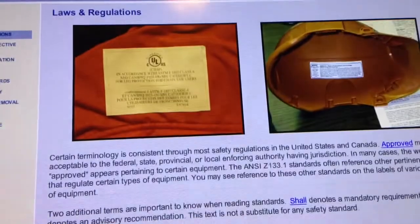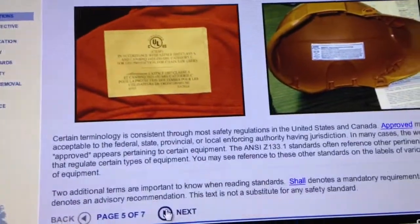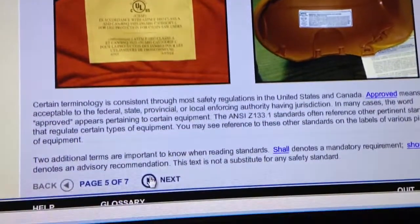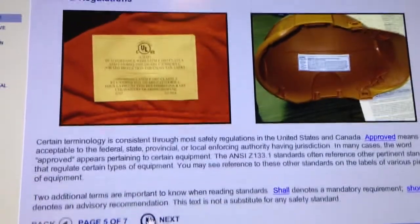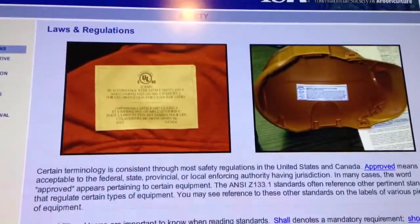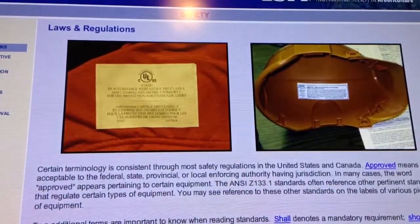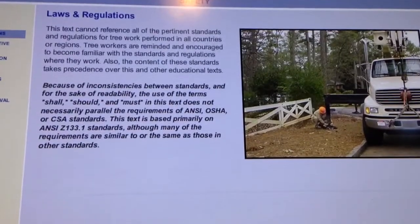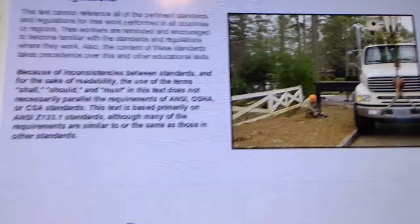Two additional terms are important to know when reading standards. Shall denotes a mandatory requirement. Should denotes an advisory recommendation. This text is not a substitute for any safety standard. This text cannot reference all of the pertinent standards and regulations for tree work performed in all countries or regions.